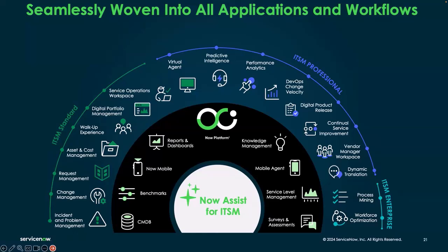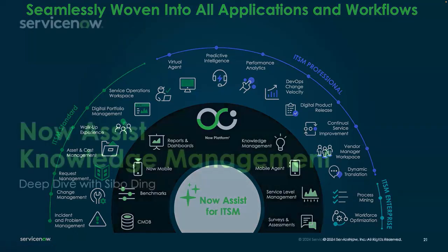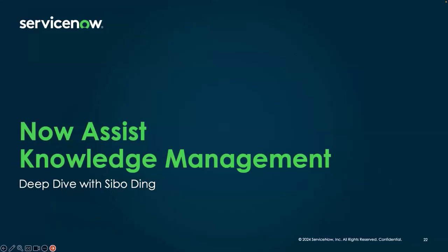So with that, we're almost 20 minutes in here. I'm going to take a pause and pass it over to Sibo to do a deep dive on Now Assist knowledge management. So Sibo, thanks, and please take it away.